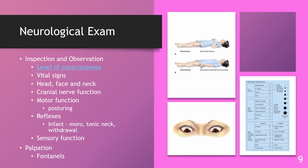So we want to note the pupil size. If they're dilated but reactive, sometimes we see that with our seizure kids. If they're pinpoint, we might be concerned about a brainstem dysfunction. And if we have one eye that's dilated but the other isn't, that may indicate some type of a mass is going on. We also want to know if they have any sunset eyes.